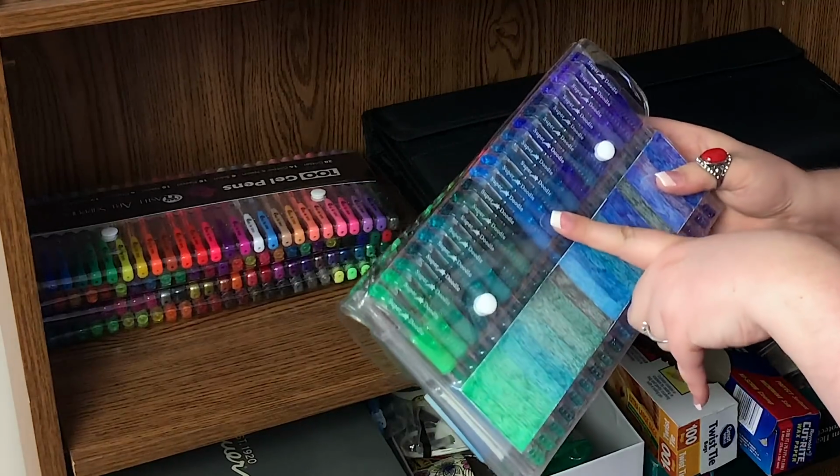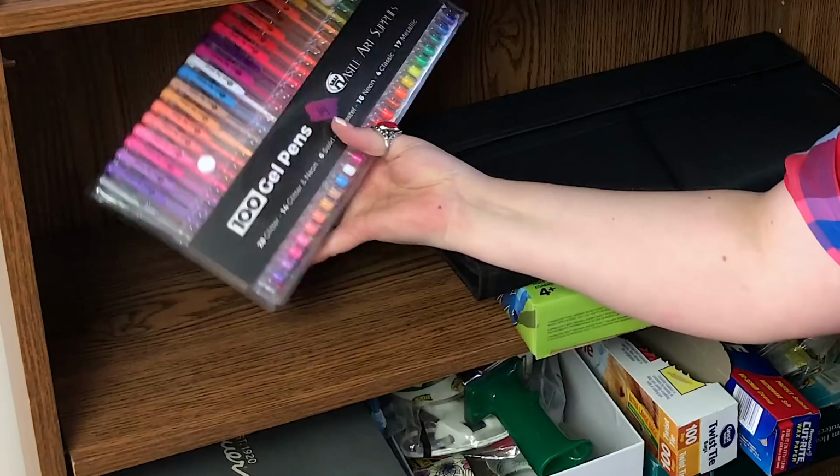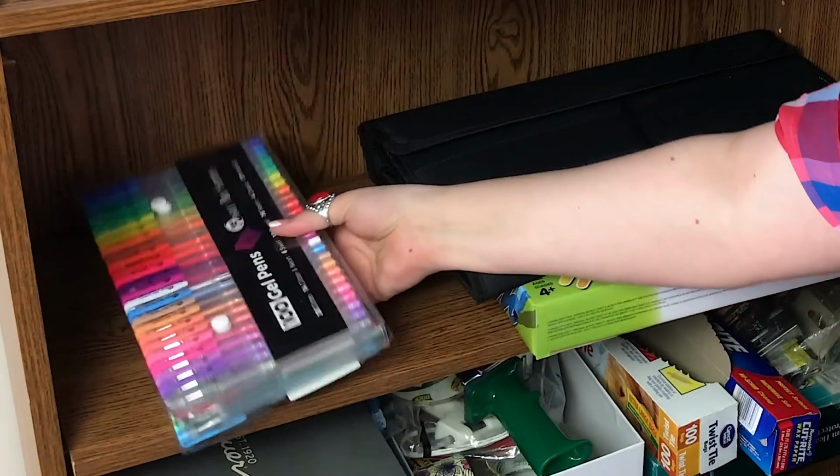And over here I have 2 more sets of gel pens that are full. The Super Doodles, which you've seen me review here on the YouTube channel, and also the full set of Castle Art Supplies pens are here as well.